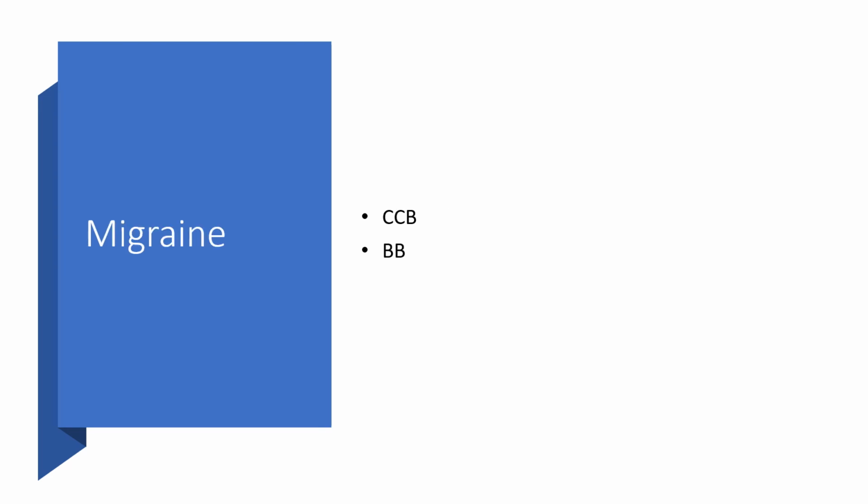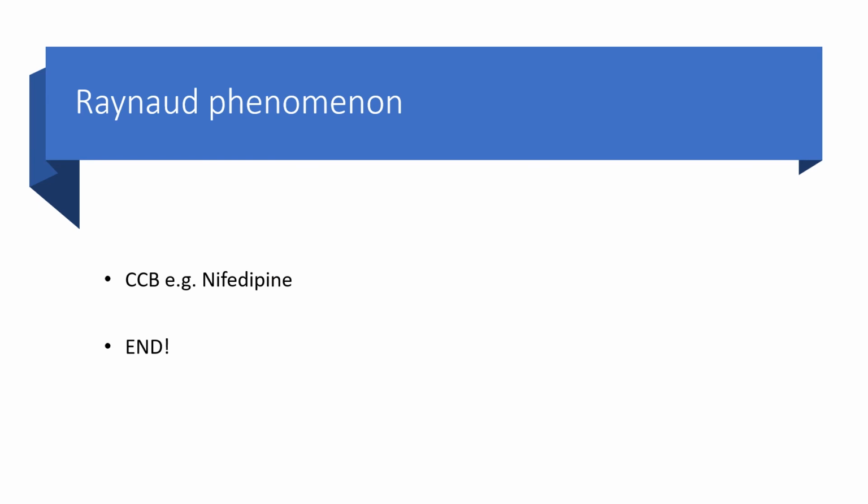In migraine, calcium channel blockers are welcome. Beta blockers will be welcome. Lastly on my list here is renal disease, and here you can give a calcium channel blocker like nifedipine. With that, I come to the end of this list, though this is not the end of it. For example, if a man is impotent and at the same time hypertensive, don't give beta blockers. You will worsen the situation. Choose calcium channel blockers for him.